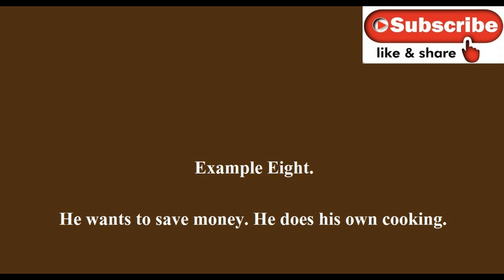Example 8. He wants to save money. He does his own cooking. Now both of these can be combined together to form a single sentence. He does his own cooking in order to save money.